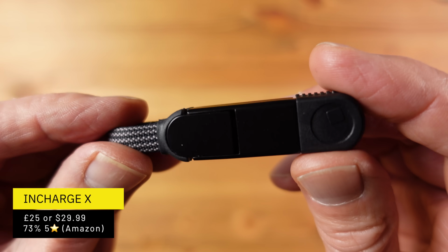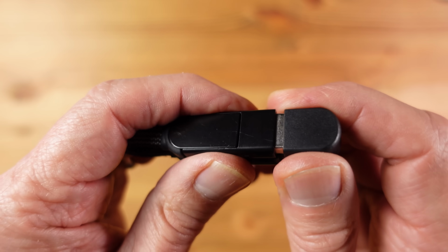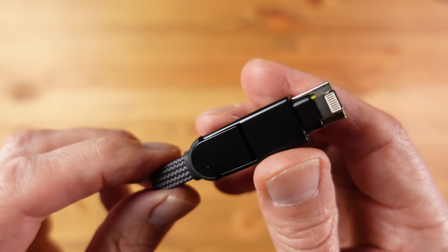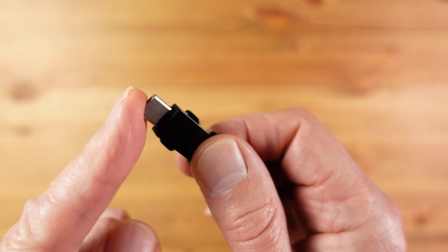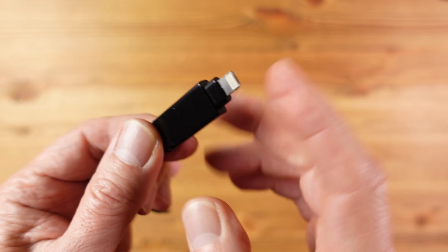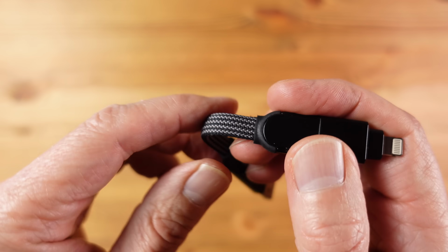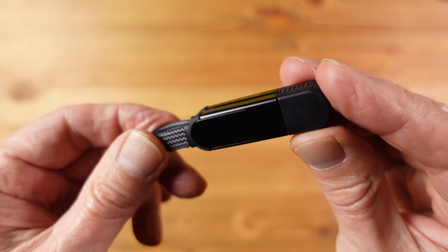This is the InCharge X, and this always has a place in one of my Get Me Out of Trouble kits. It's effectively 6 cables in one keyring sized package, primarily for charging your devices, but it can also be used for data syncing too. We have here USB-A and also USB-C on the input, and then we have Lightning, micro USB and USB-C on the output. It can cope with fast high current charging and also with fast data transfer if needed. It's really nicely made, utilizing quality wiring and components, and it's held together with magnets. And carrying one of these means you'll never forget your cables again.